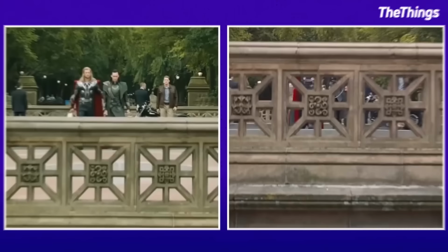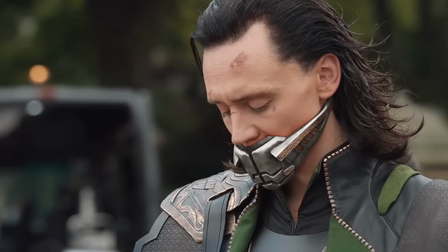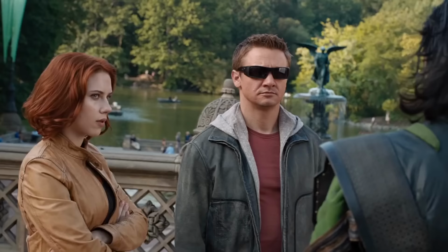Loki's restraints and muzzle add a lot of context to these shots, so the behind-the-scenes footage of the closing scene looks pretty different without them. Props to Tom for being able to convincingly move like someone in chains, even limiting how much he moved his mouth and jaw.